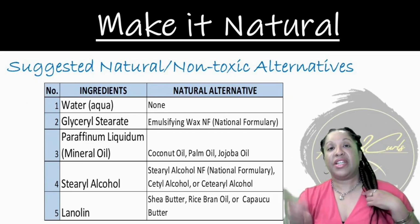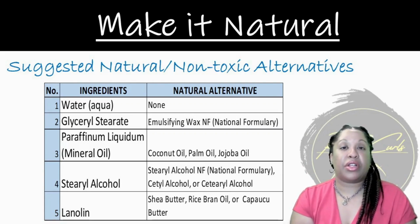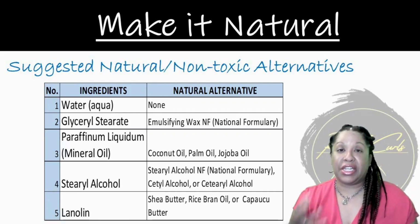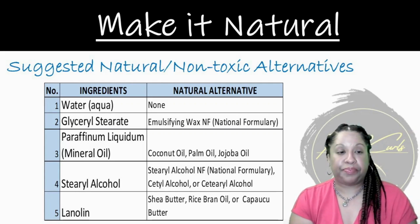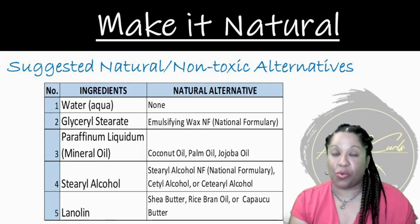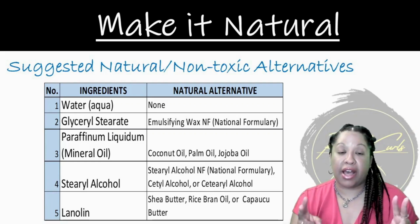All right. So here's the good part. Let's look at suggested natural, non-toxic alternatives for these ingredients that we just went over. I did a lot of digging and research to try to find some good alternatives. It's not to say that this is a perfect list, but these are some good options that are out there. So water, obviously, you can't come up with an alternative. Water is water. For number 2, a good natural alternative is emulsifying wax, NF.